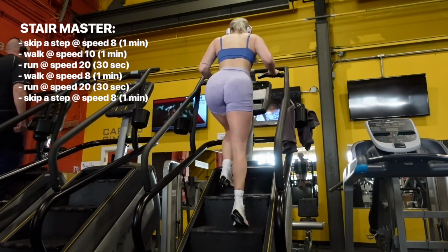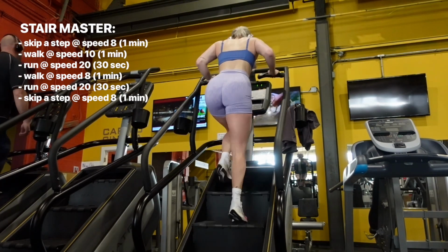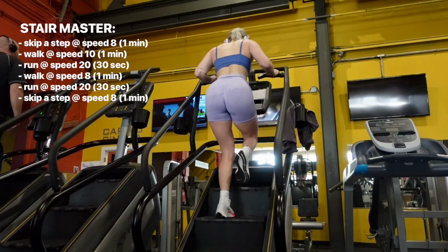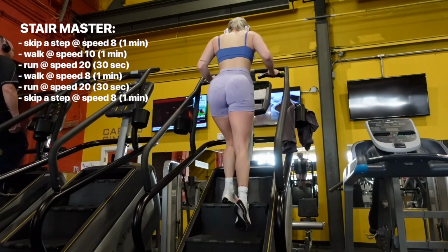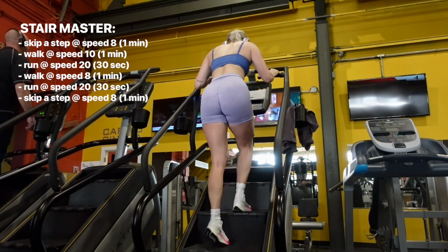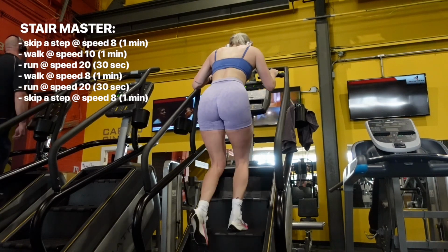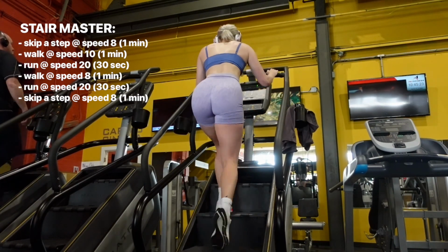It looks like more of a run, but I was definitely holding onto the handles and looking down at my feet the entire time. Holding on because I needed balance and looking down because I was convinced that I was going to skip a step and miss the thing, face plant right on my face. But I am telling you, that was the longest 30 seconds of my life.